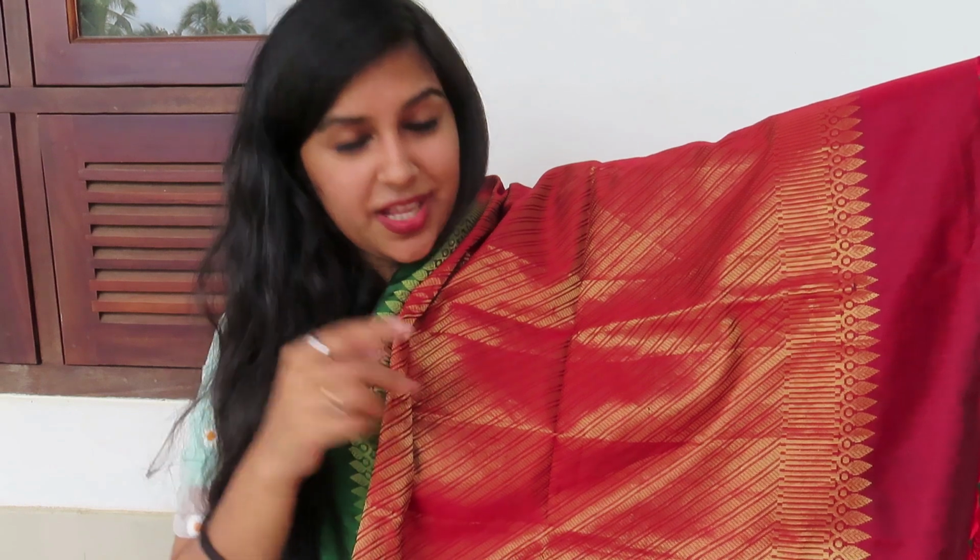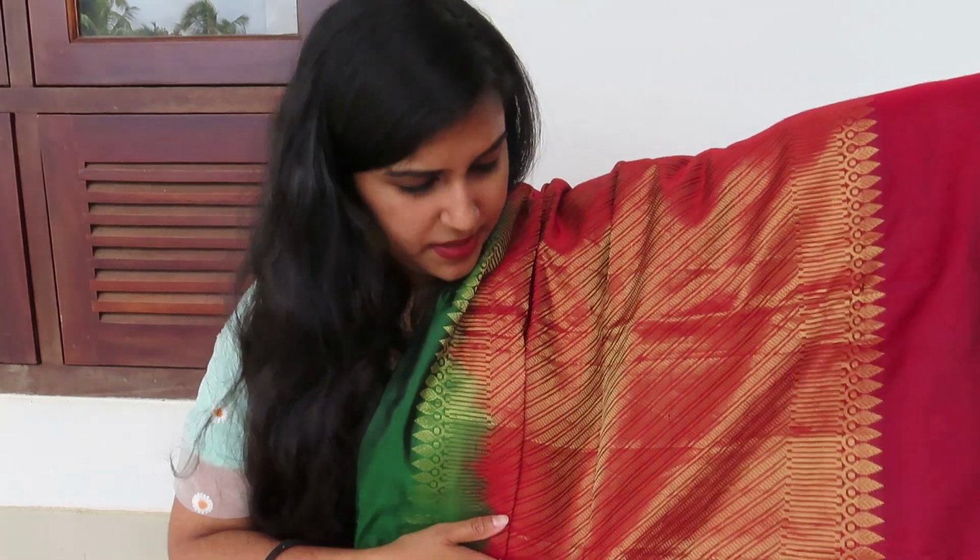Look at this pallu. Now that one's pallu had the same pattern as the overall sari, the square box pattern, but this one's pallu is entirely different. So the body has these really nice trees, and the pallu has this pretty work. I don't know what this work is called, but yeah, it's just really beautiful, guys. Now let's wear it and test it and see how it looks.